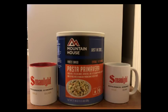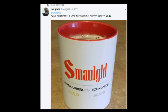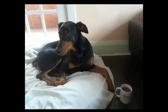There were some decent pieces in there, too. Oh, here's Rob Gibbs. He just puts your good old coffee in there with his Game Changer Shock the World. That's a coffee mug, he says. But where is some silver? Let's take a look at Lucky. There's Pablo's dog. He's got his Smaulgld mug. Not sure if he's guarding the mug or he's just... he's definitely pointing towards it. That is a cool dog. That is a Doberman.